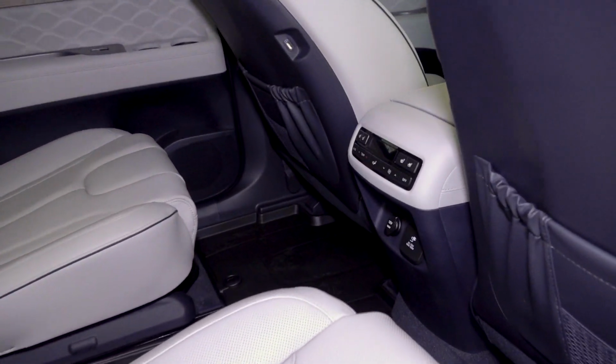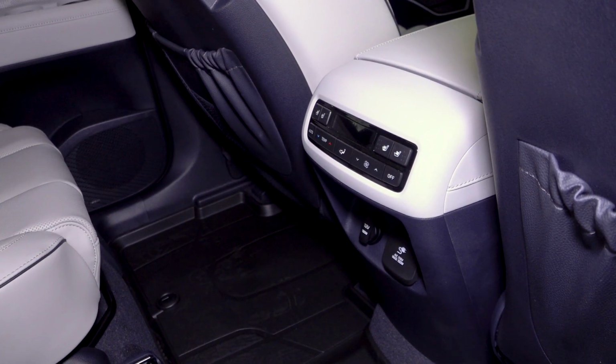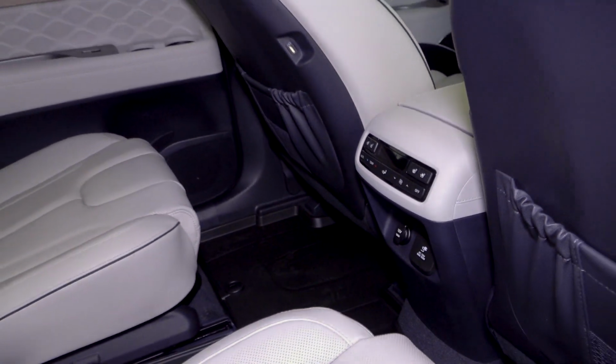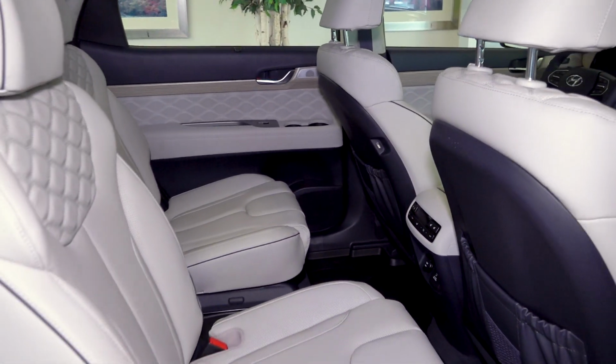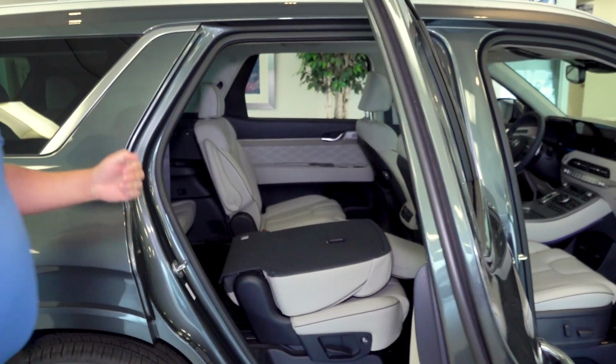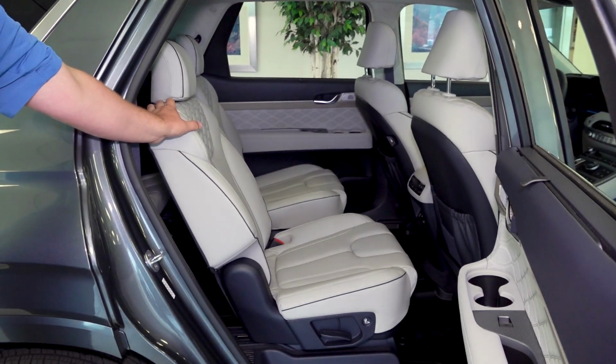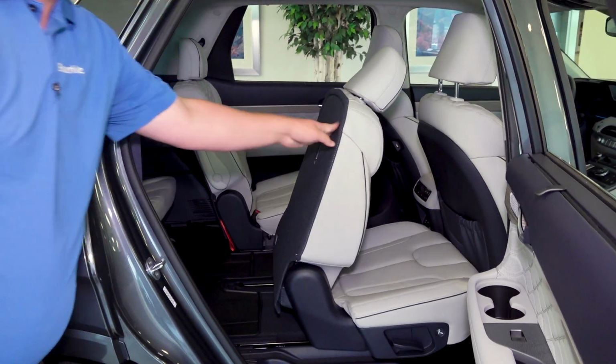Climate control that is individual for each zone in the second row, as well as plenty of charging ports, including 12 volts, 115 volt household, and USB chargers. The second row can fold flat, which I'll demonstrate, and there is an easy way to get into the third row with a button just up top.